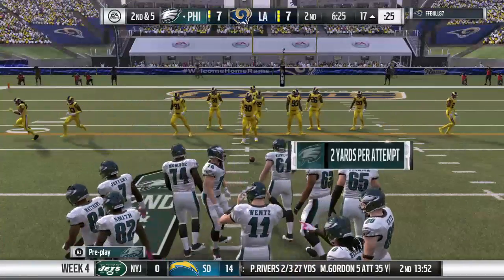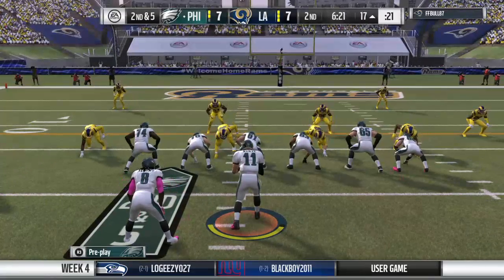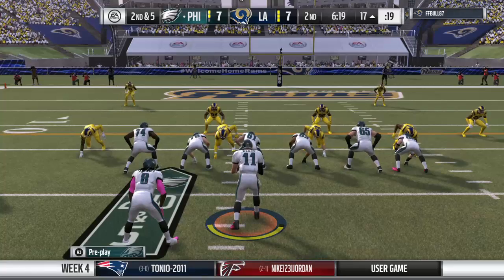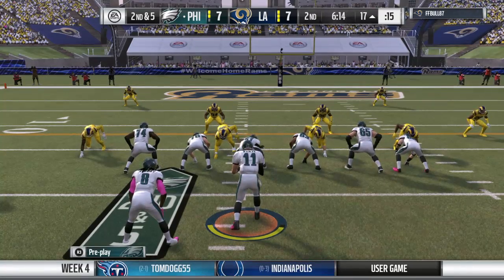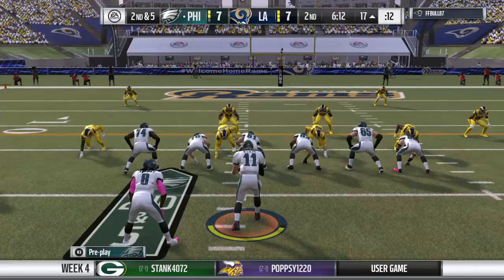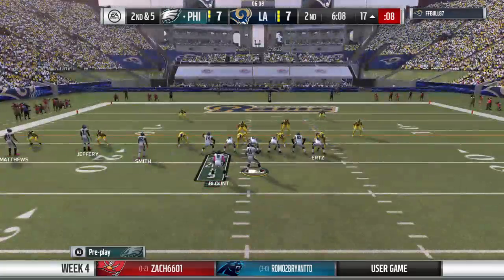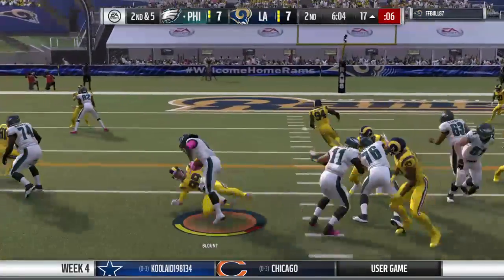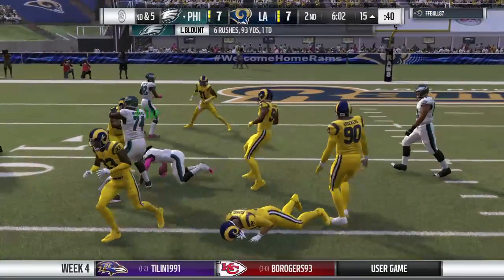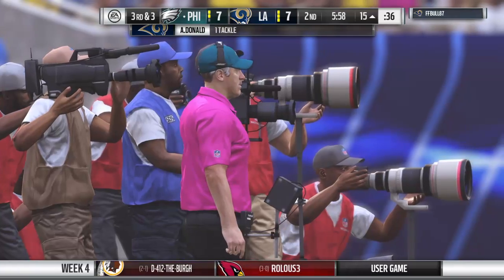And now the offense operates in the red zone. They'll run it now out of the gun. And he'll take this one down near the 15. It'll be a pickup of a couple, and it leaves him with a 3rd and 3.